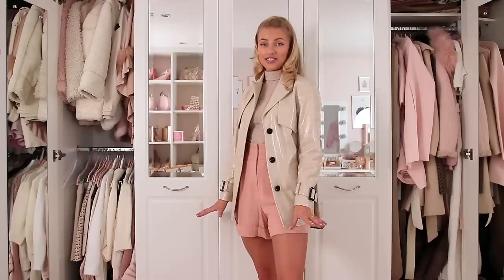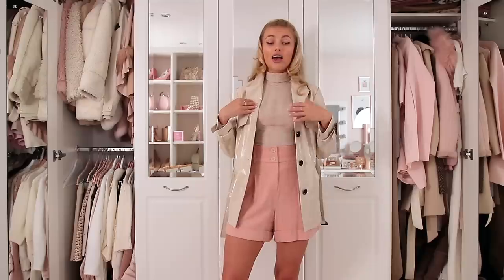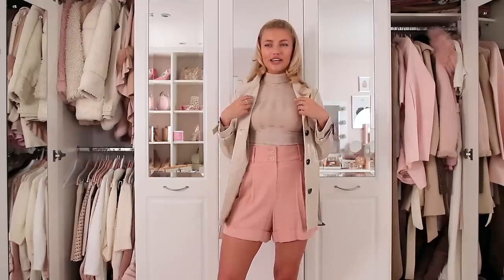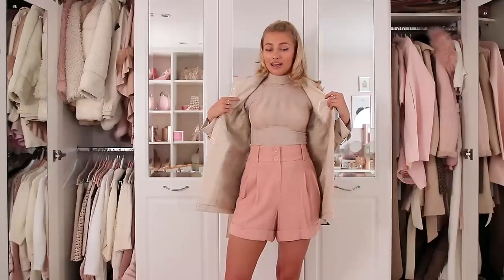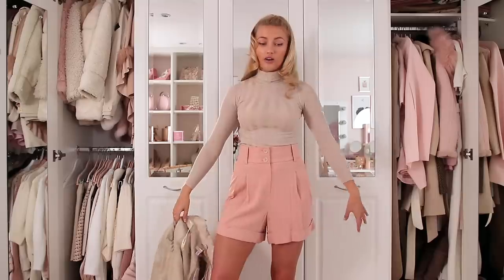Obviously, I'm just wearing the same shorts, and I'm also wearing this really lovely turtleneck top, which I absolutely love. It's one of Topshop's classics. They do this most years in all different colors, but this is the nicest color they've ever done. It's similar to the jacket, but it's a little bit pinkier. It's a really lovely dusky pinky nude. I'll just take the jacket off so you can see it properly.